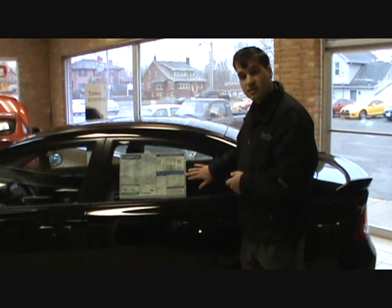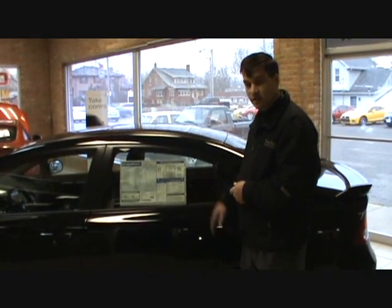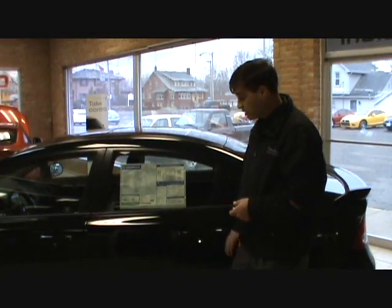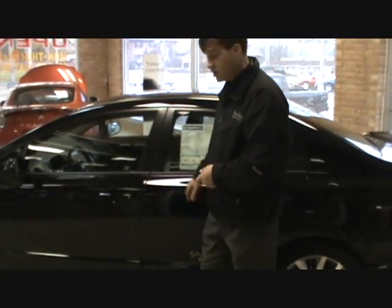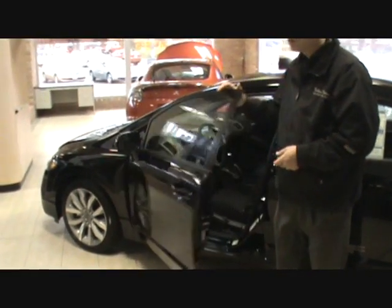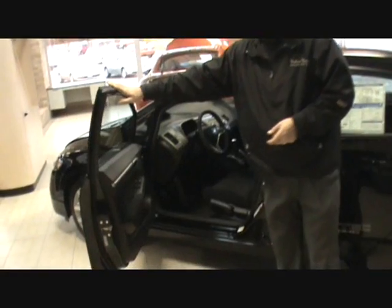The crash ratings are right on the sticker here. Honda puts them on the sticker, and I've got a 5-star crash rating on this car. Some of the things that help that: we've got side door intrusion beams, the ACE crash structure on the body, which directs forces everywhere but the inside of the car. I also have 3 sets of airbags.